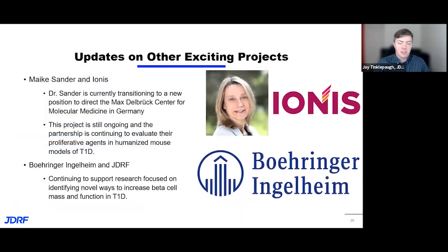Now, finally, I'd like to provide two quick updates on other exciting projects JDRF is spearheading. First is from the ongoing collaboration between Mike Cassandra and Ionis. This collaboration was really spearheaded by JDRF, and the central goal of this project has been to design a way to deliver a proliferative agent selectively to the human beta cell.